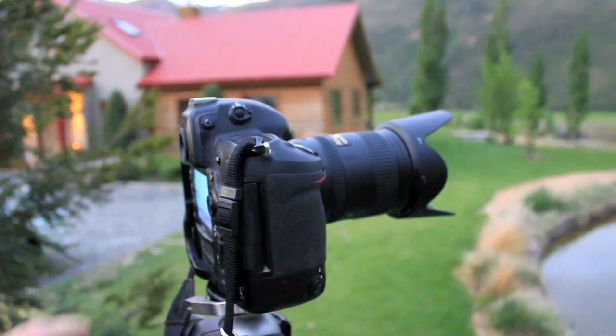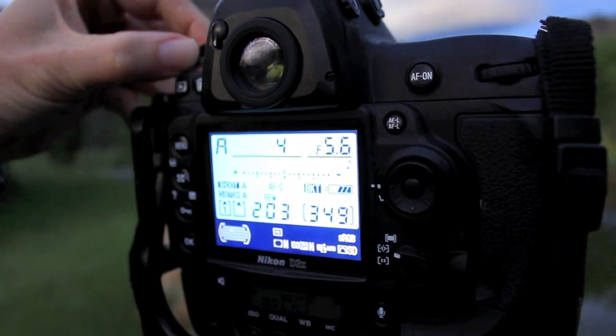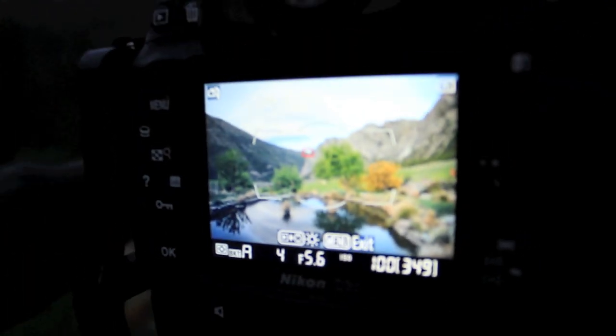If you want to see what I'm doing here, I'll put it in live view really quick. So that's kind of my view right there. I'm at 28 millimeter.